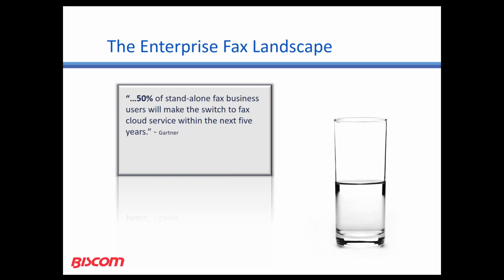An increasing number of organizations are choosing to switch their in-house fax server infrastructure to an outsourced cloud fax solution due to the high cost of fax servers, telephony service, compliance, maintenance upgrade issues, and frankly, the headaches of supporting the system and dealing with the phone company.